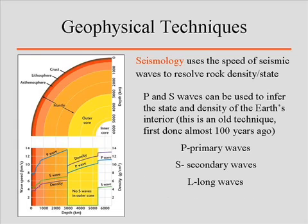All right, so your first introduction to seismology, which you got in Geology 111 and a few other places before, allowed us to determine what the properties of the interior of the Earth were.